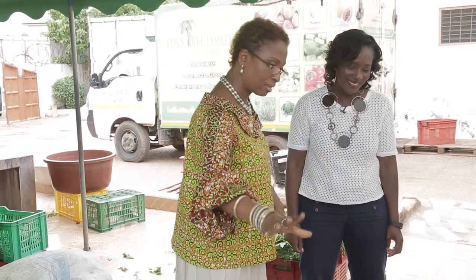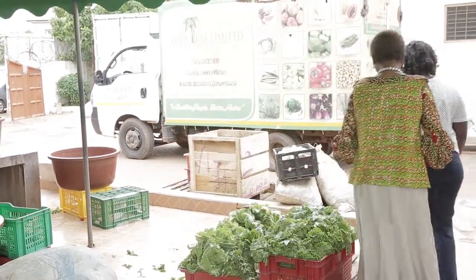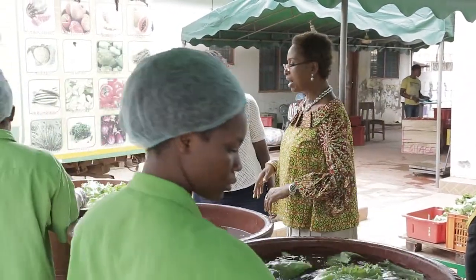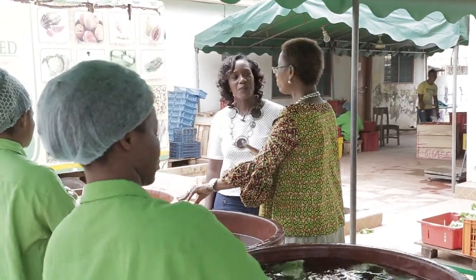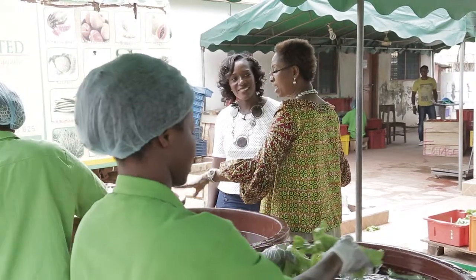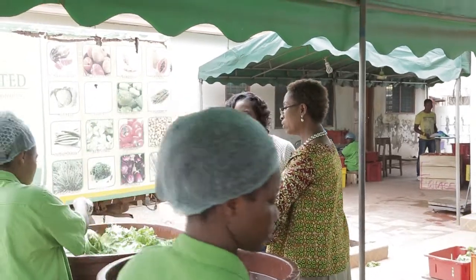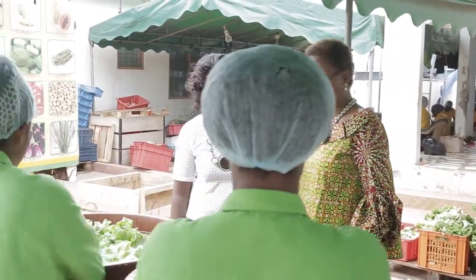So after we've done this, then we come this way. We go through 3 different stages of washing. This is the first stage. We wash the dirt off, as well as taking the dead leaves and the roots off. When it comes here, if there are still some leaves that are not okay, we still take them off. So the first wash is for the soil and the dirt.